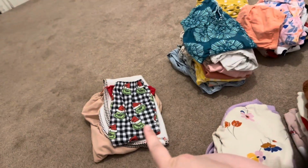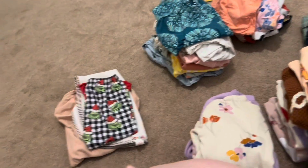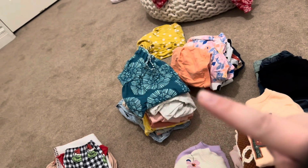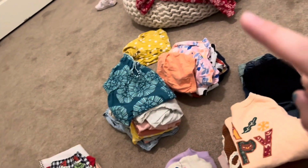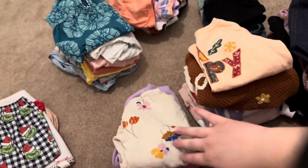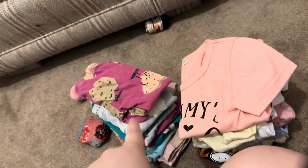Okay, so we got stuff that needs to go in the top drawer, or those pants need to go into two small onesies and rompers, shorts, dresses that need to be hung up, long sleeve shirts that need to go in the bottom drawer, long pants, shorts, and short sleeves and PJs, and then a couple pairs of socks.